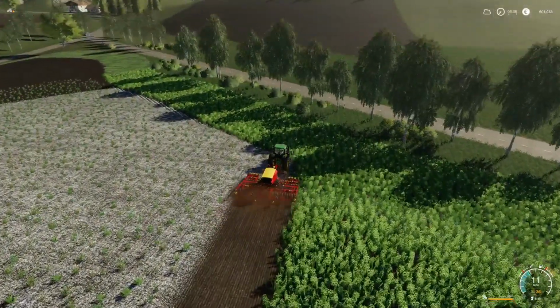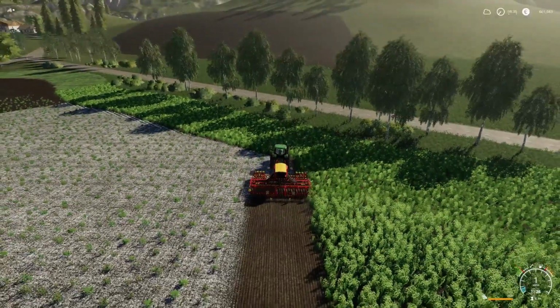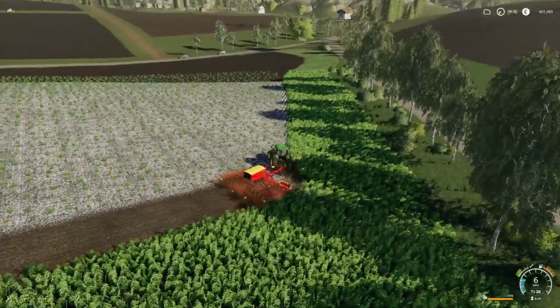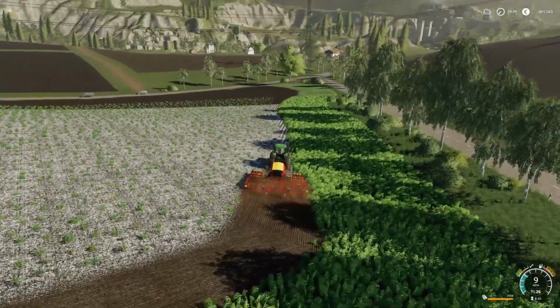So, hang on there, buddy. I don't need to go all the way to the end. I'm just going to kind of... It's a tricky thing here when we got half the field already growing. It's going to be what it is. Nothing we can do about that.